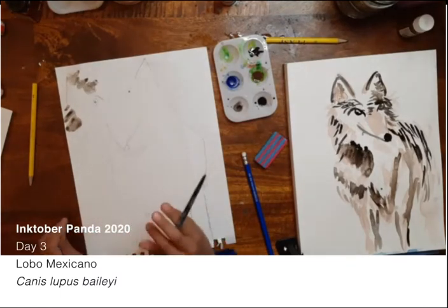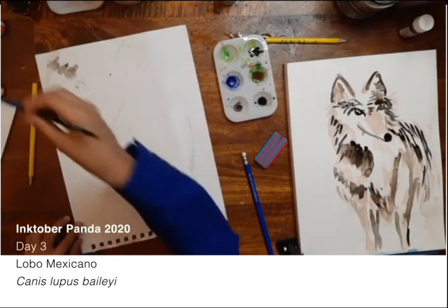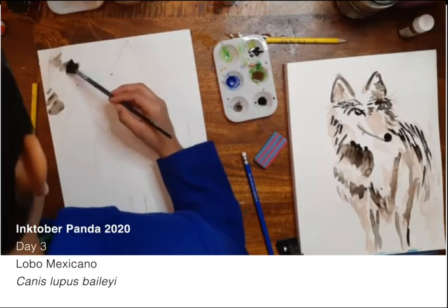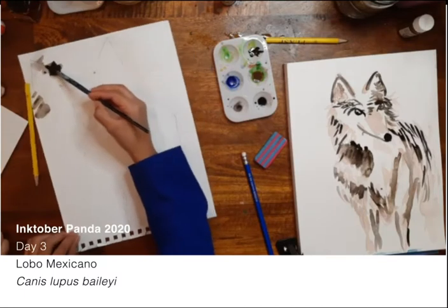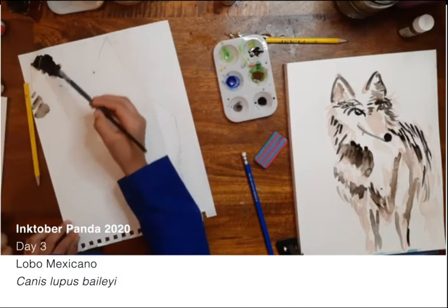These are hard. So sometimes we can put some water here. Okay, let me put some water. My papers. You need brushes? Mm-hmm. I will give you brushes.